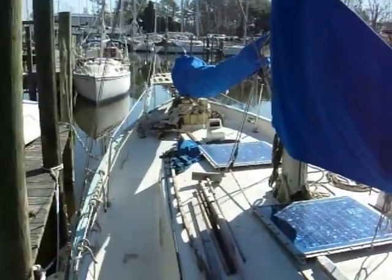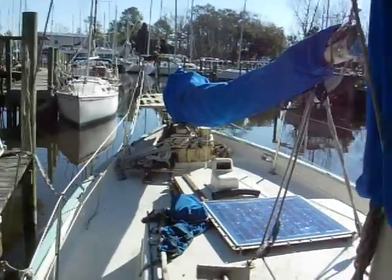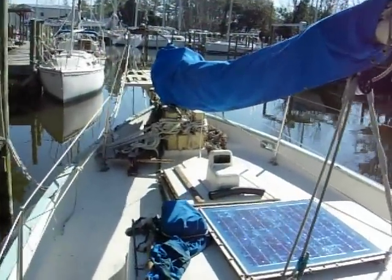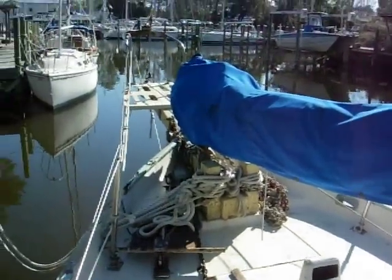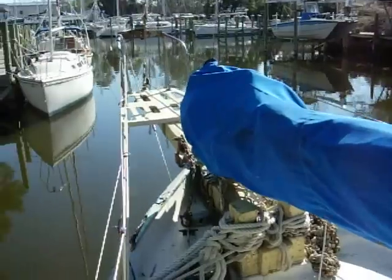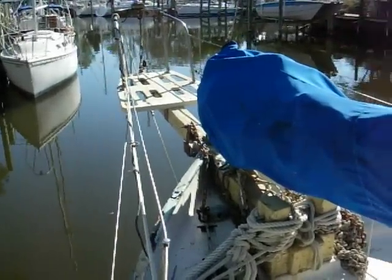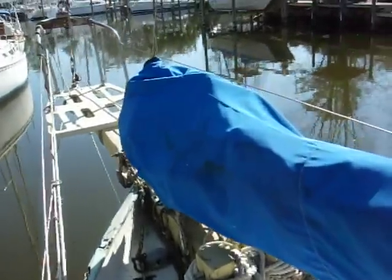And this one was owned by Harry Heckel. He sailed her twice around the world and made a lot of side trips on the way. He finished her off from a kit and was the original owner of this boat.